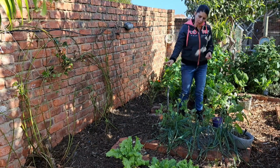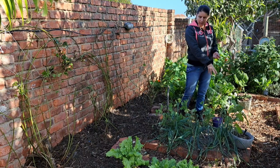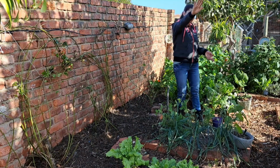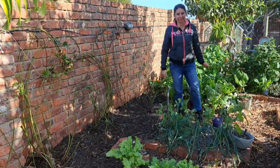And then I have also got a row of red onions, which are doing great on that side. These ones are a little bit small. I think it's because they don't get that much sun, because the winter sun sort of goes across like that and hits that side, not much that side.